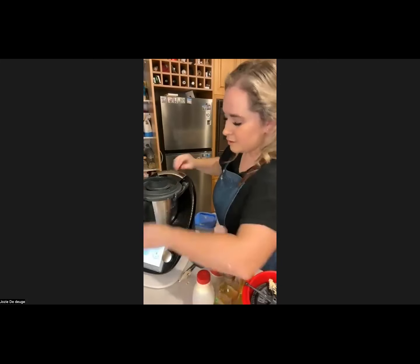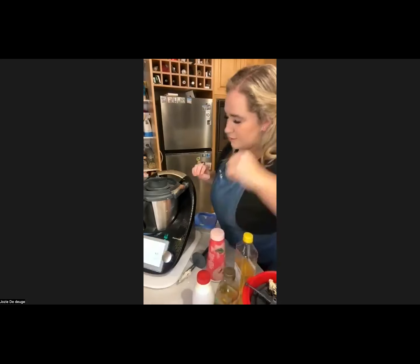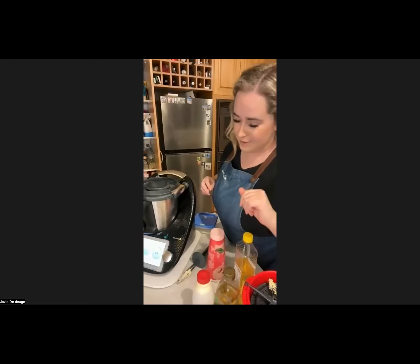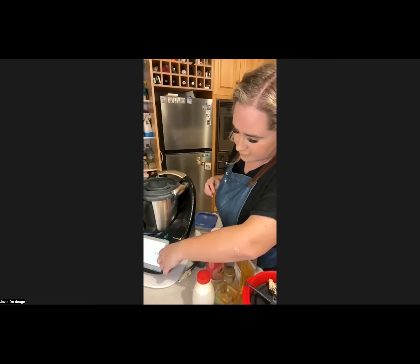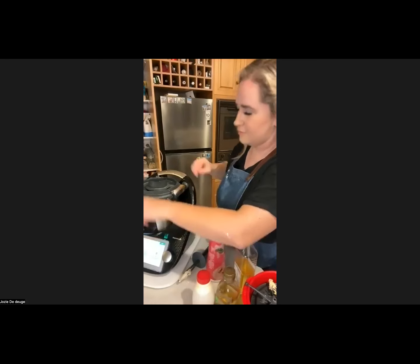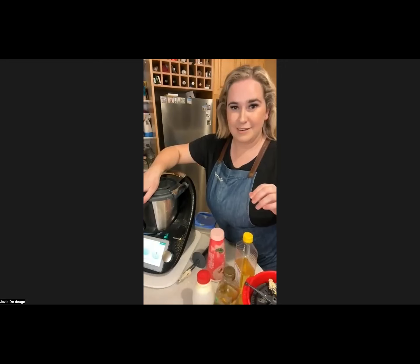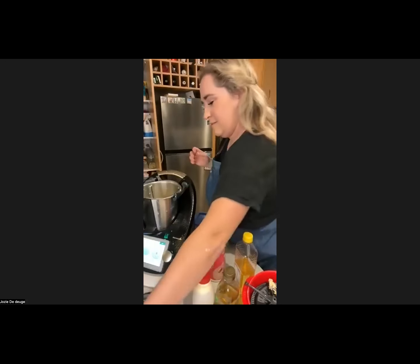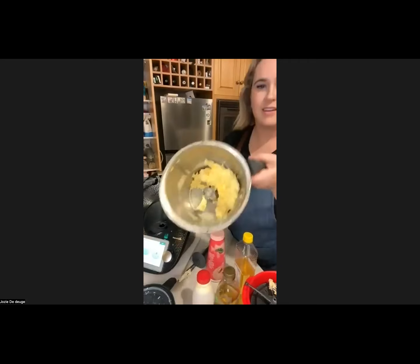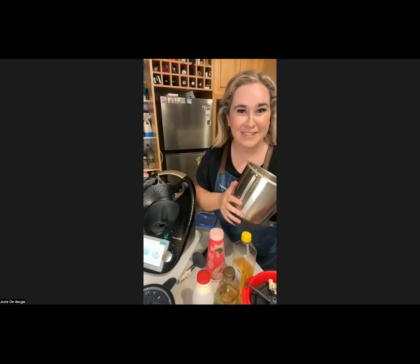So we are just going to mix that for 5 seconds. And here is our butter. I'm going to put that in a container, serve up, and we'll get to the next thing that we're cooking.